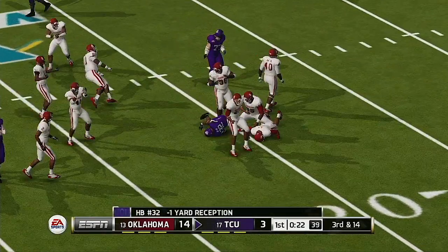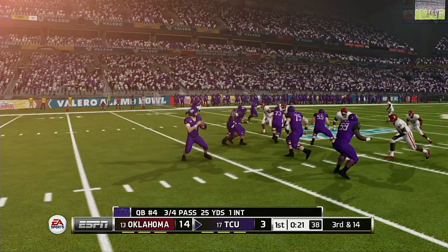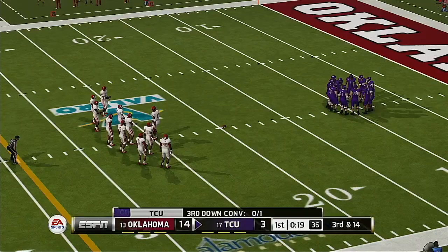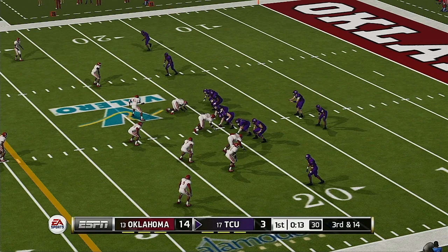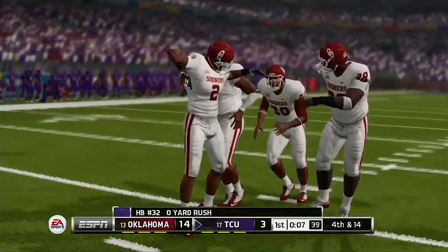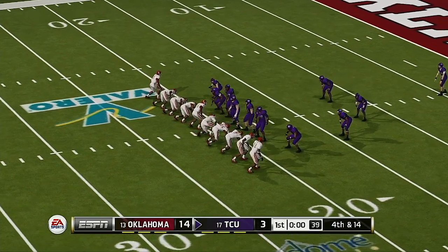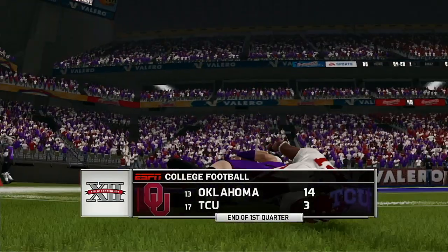Zips it to the back, and he tackles him hard at the 20-yard line. You know, the offensive play calling wasn't clicking on that last drive, and their execution was lacking. And that'll bring an end to the first quarter of action. Oklahoma's in front by 11.